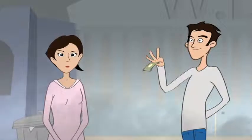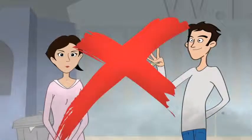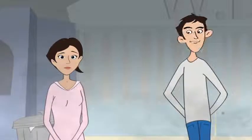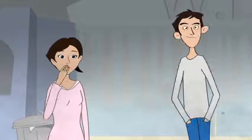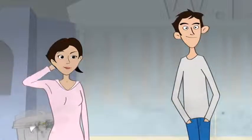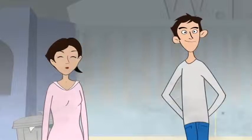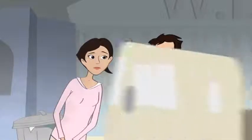Pay for a job? No, that's definitely not how you should do it. International labour standards don't allow factories, brokers, middlemen, or anyone else to take money from you in return for a job. Applying to work in the garment sector is entirely free of any charges. So let's do it the right way.